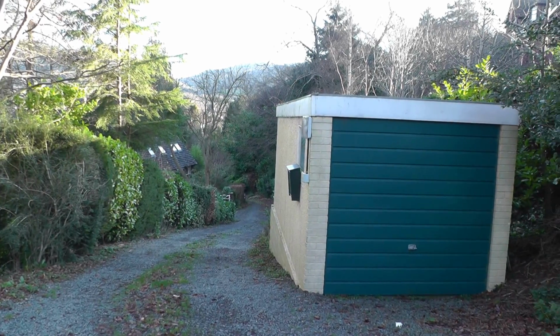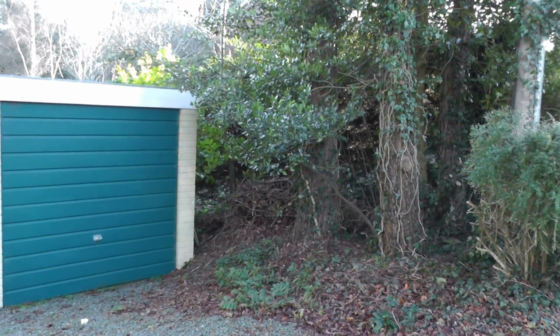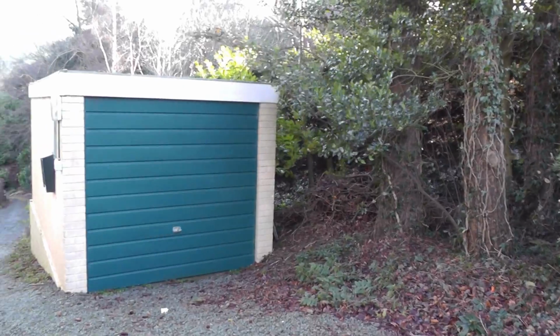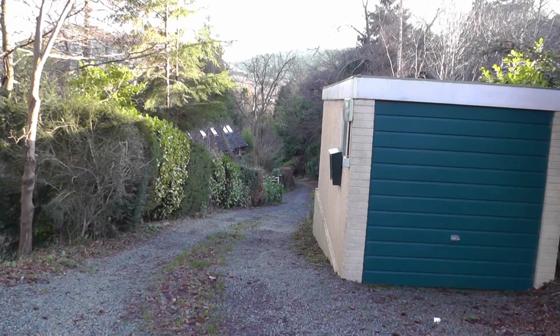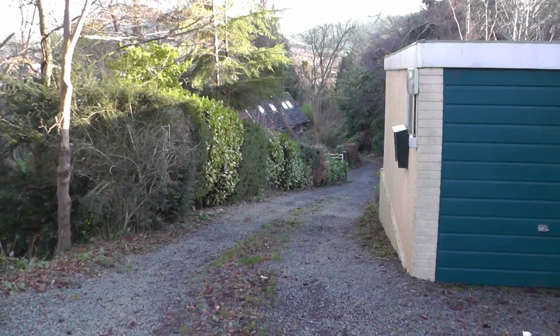This is the beginning of it. We're here at the top of our driveway. We've got a little bit of land up here with a garage on it, and then we have this really long, steep, bumpy driveway down to our house. You can just see the roof at the bottom. Let's take a walk down.